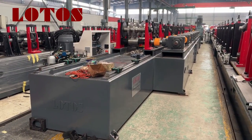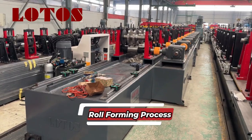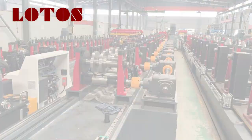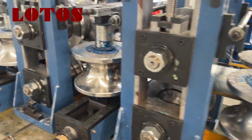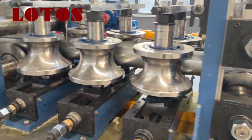Additional points about similarities. 1. Roll forming process. In both systems, the sheet metal is gradually and continuously passed between several pairs of rollers to achieve its final shape. This process reduces internal stresses and increases the quality of the product's surface.